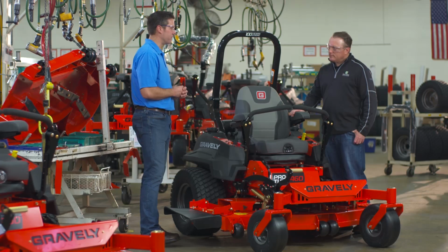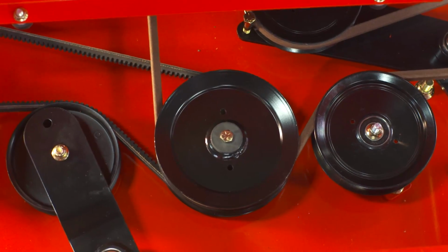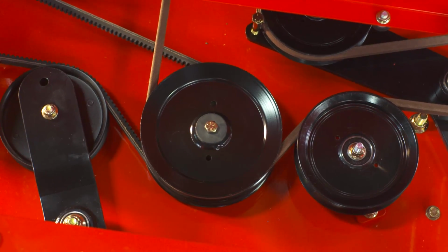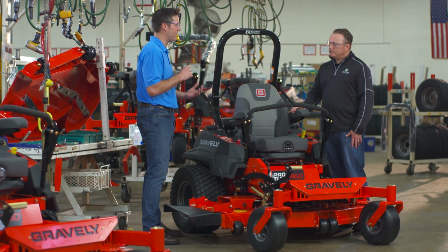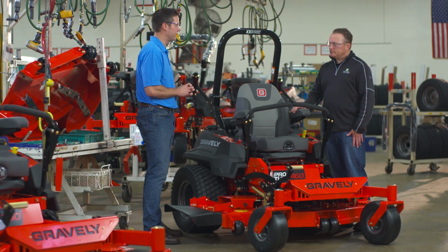One of the other things that we've done to this deck too is added a constant belt tension feature on here. So as your belt stretches, you don't have to go in there and adjust the tension of that belt to get the quality of cut that you need. Much more efficient, again, cutting down on maintenance, cutting down on downtime. And that's what the X Factor 2 deck is all about.